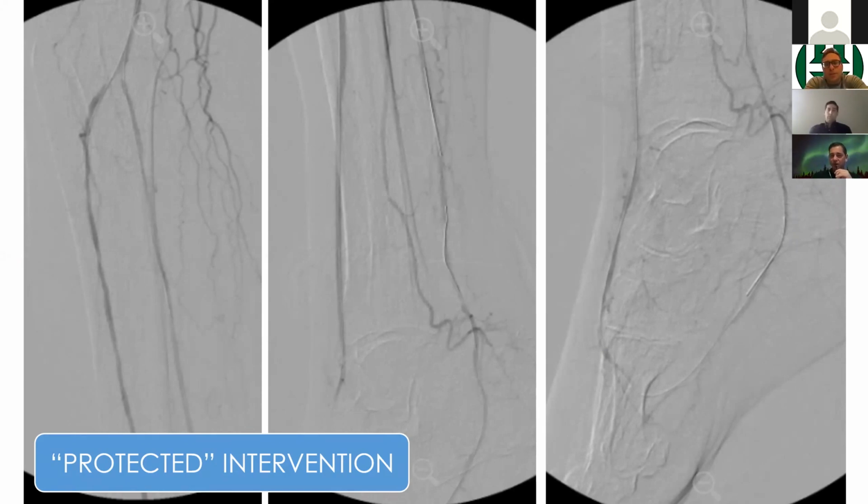So a couple of things. In terms of the protected intervention, one thing that you really don't want to do is make anything worse. So every intervention that I start off with, especially in the critical limb ischemia realm, I want to look at that.